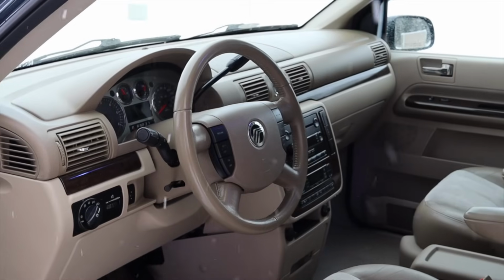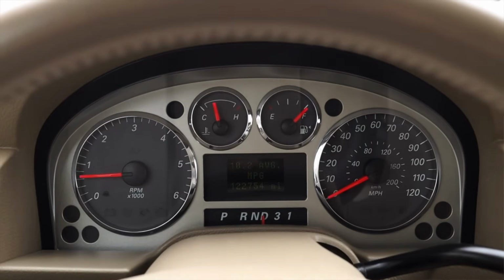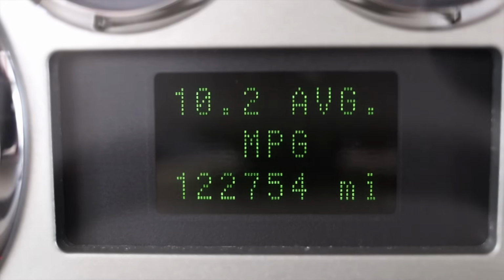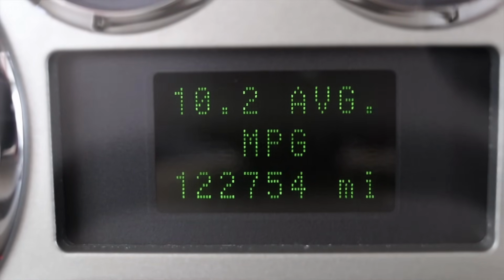With that stuff out of the way, let's talk about the interior. Well, in front of me, I have 4 gauges. Off to the left is my tachometer. In the center, I get my coolant temperature and fuel, and off to the right is my speedometer. We also do get a little digital readout for the odometer and average MPG, which I guess is nice to see.